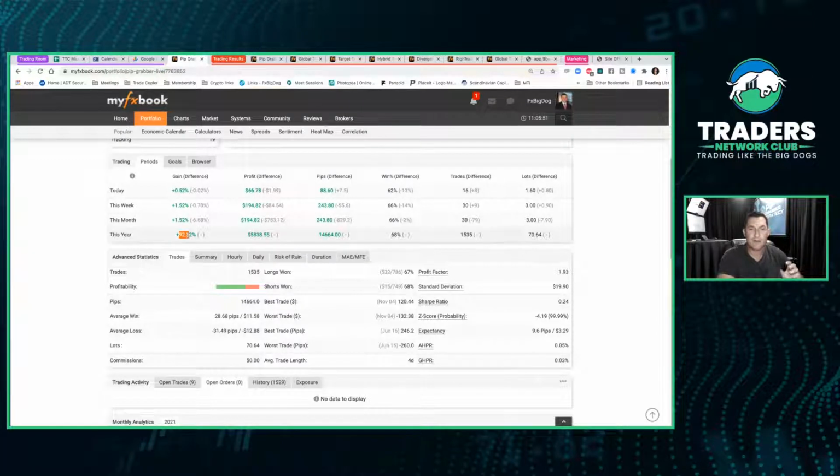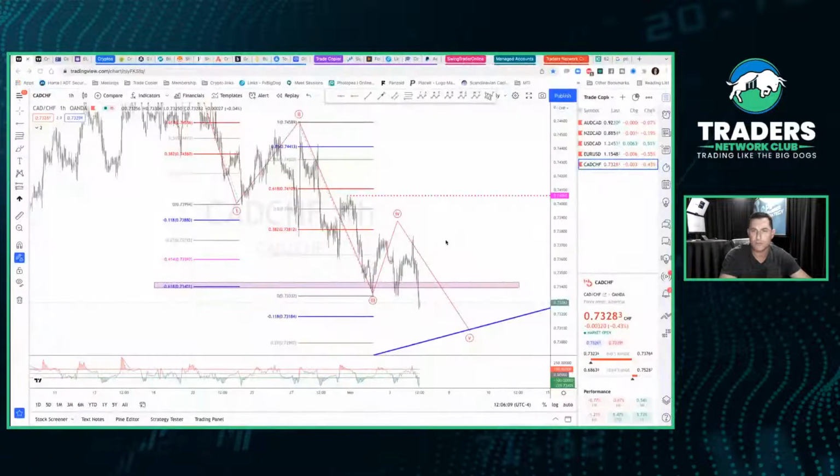So we're getting really close. We're drawing very close to that 100% target that we're looking to hit. This month, we're up 1.5%, which is, by the way, this week as well. So we're doing pretty good, a solid closeout. We picked up 0.5% so far in today's trading. So we're on track. Everything's looking good. So we're long right now on CAD Swiss.